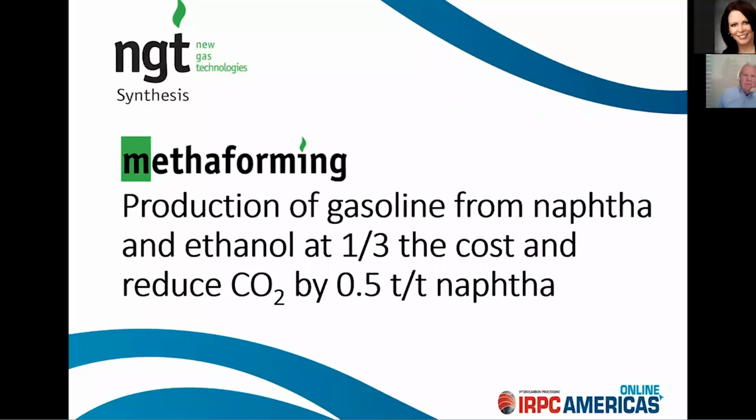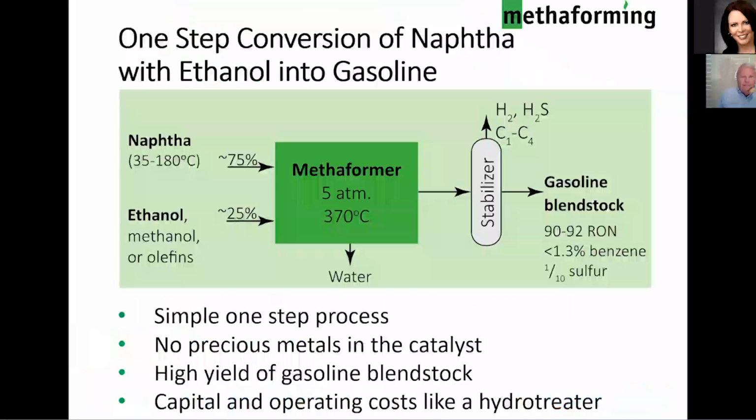I've presented methaforming many times, and many of you have probably heard, so I'll briefly review the process, and it explains why the cost is 1/3 of the competitive alternative. To best understand this, I'll give you a brief review of the process. Methaforming is a one-step conversion of naphtha with ethanol into gasoline.